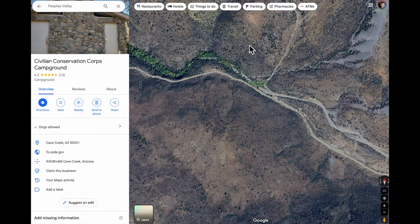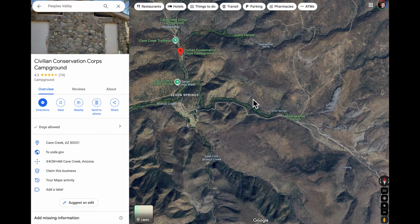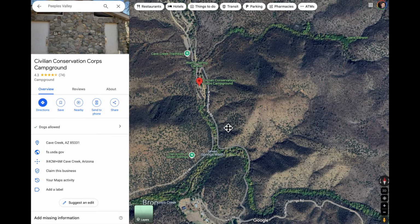You're going to stay on this and you'll see some signs that say Seven Springs. You're going to come through here. It's really pretty through the Seven Springs area. There's a wash that comes through here, and there's a private ranch right there, so watch for the signs. I think on the video we turned right there. Just a pretty little drive. When you get up here, you're going to see the CCC Camp.